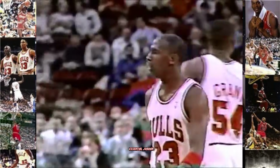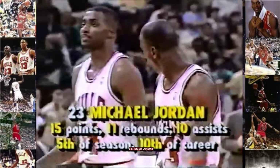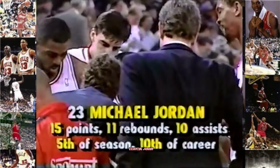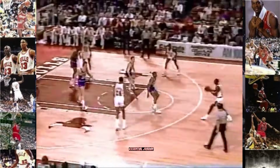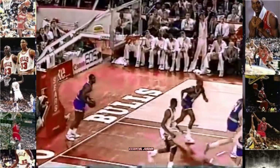Sure does. As the Pacers take a 20-second timeout to talk things over here. Jordan now with 15 points, 11 rebounds, and 10 assists. One of the fastest triple-doubles, maybe the fastest triple-double on record. To the baseline. Smith blocked him. Chicago got the ball right back. 9 to shoot. Jordan for 3. Oh, my.